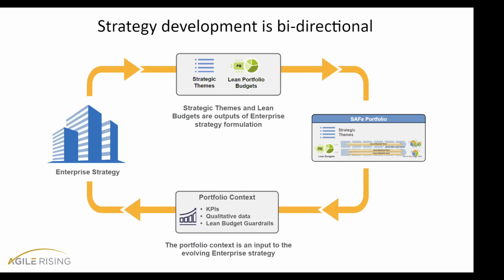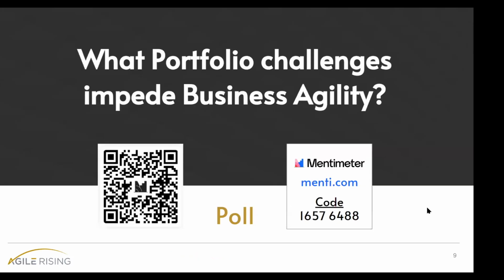That's a much bigger involved change, right? Mm-hmm. And this is where we want to hear from each of you who are participating as we continue along in this discussion, thinking about addressing portfolio challenges and helping to increase business agility. We'd love to understand, what portfolio challenges are you experiencing? What portfolio challenges are impeding business agility within your own organization?